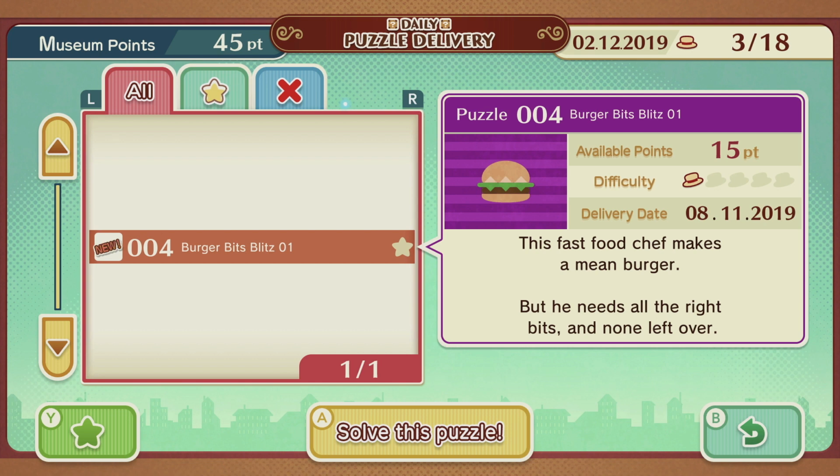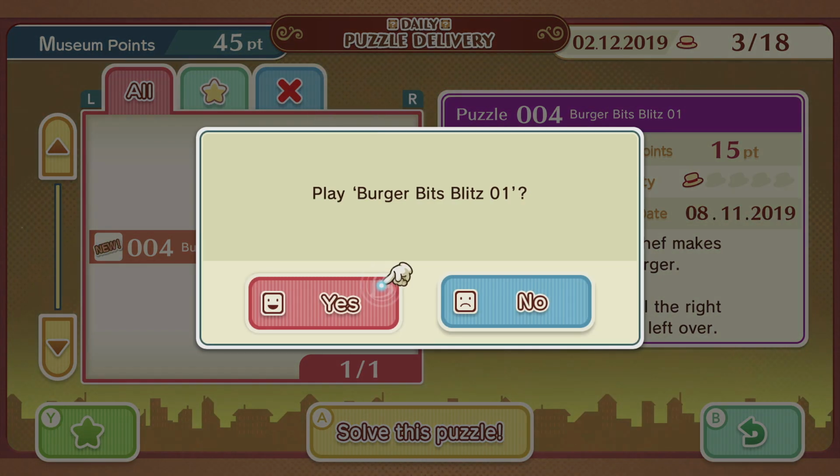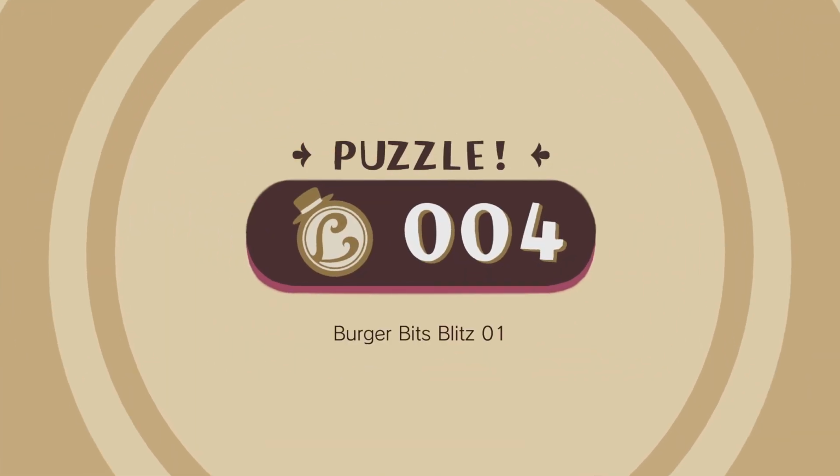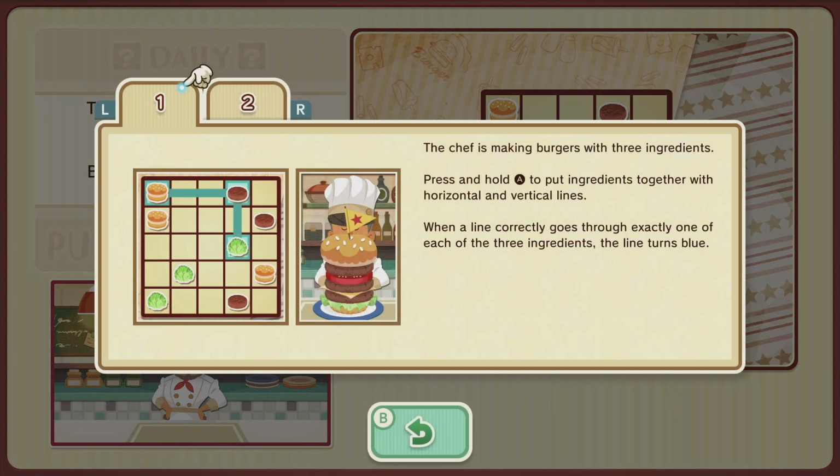So this is the fourth puzzle and it's called Burger Bits Blitz. This fast food chef makes a mean burger, but he needs all the right bits and nothing left over. So let's find out. This chef is making burgers with three ingredients. Press and hold A to put the ingredients together with horizontal and vertical lines. When a line correctly goes through exactly one of each of the ingredients, the line turns blue.